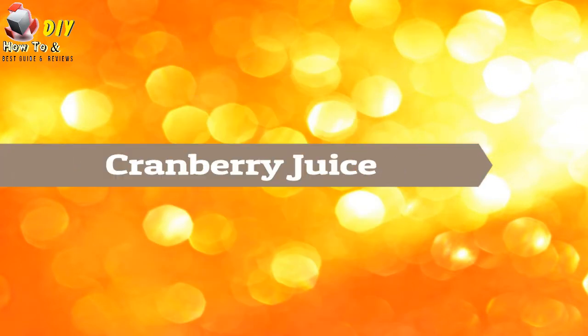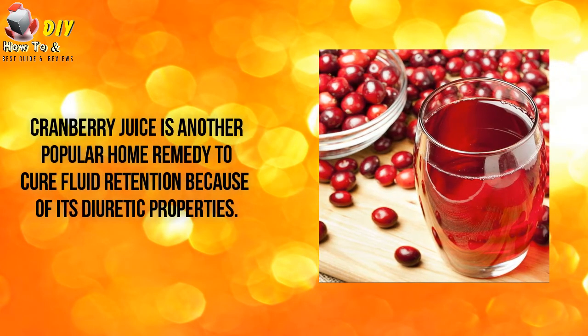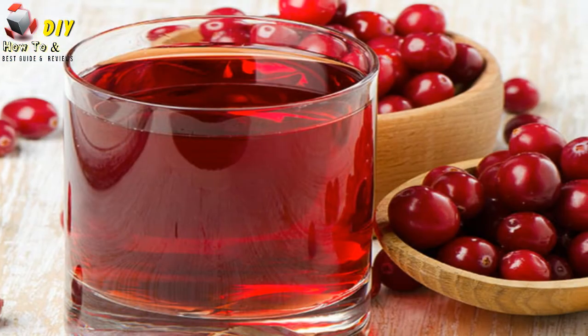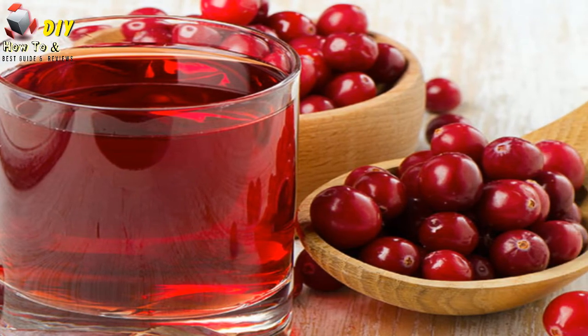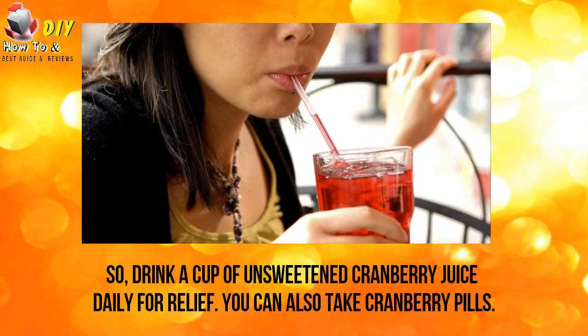Number 2 is cranberry juice. Cranberry juice is another popular home remedy to cure fluid retention because of its diuretic properties. It is also rich in minerals like magnesium, potassium, and calcium that help to maintain proper fluid balance. So drink a cup of unsweetened cranberry juice daily for relief. You can also take cranberry pills.